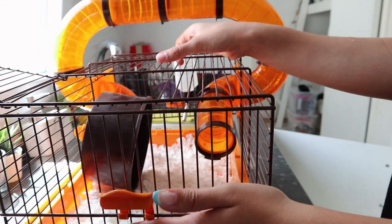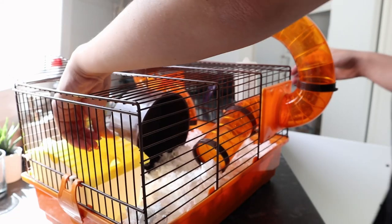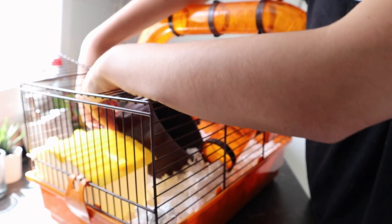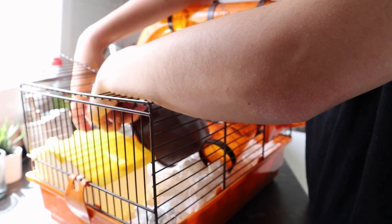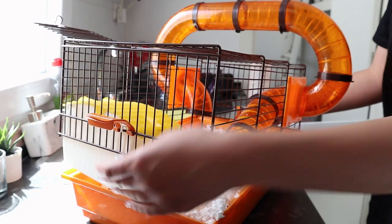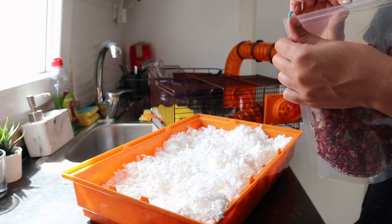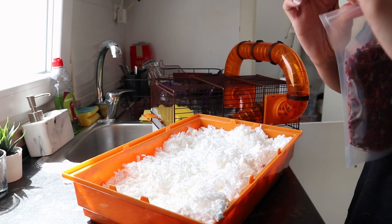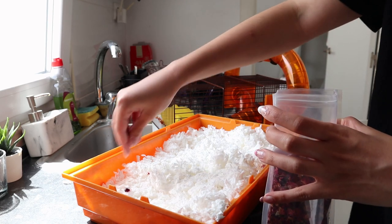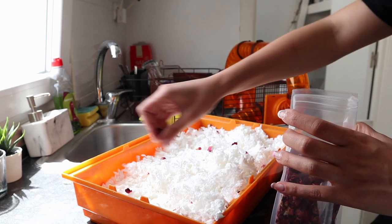Oops. Okay, so now let's add the top part. And now another thing that I want to do is to switch the wheel, because even though this wheel is so cute and matches the cage perfectly, I think it is not very stable and good for him to run. Oh, I also want to add some rose petals in the bedding, because it makes the cage smell nicer, and also he can eat them if he wants. Even though Pipo doesn't really like to eat rose petals, he still can, and it smells good.